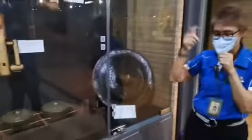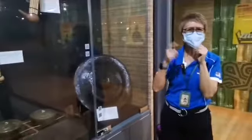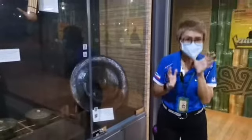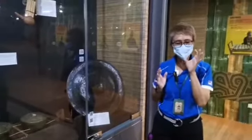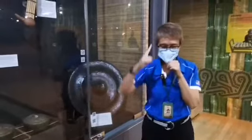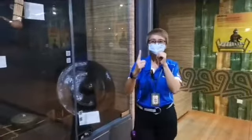The gong is very, very important to them. It used to be brought in by the Chinese people when they were trading with the people here. So they used to be bronze as well. Now it's metal. We do have this because our government has what we call one district, one trade. So they have it.